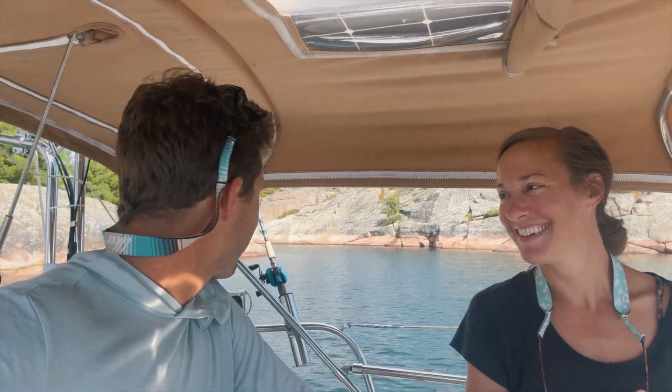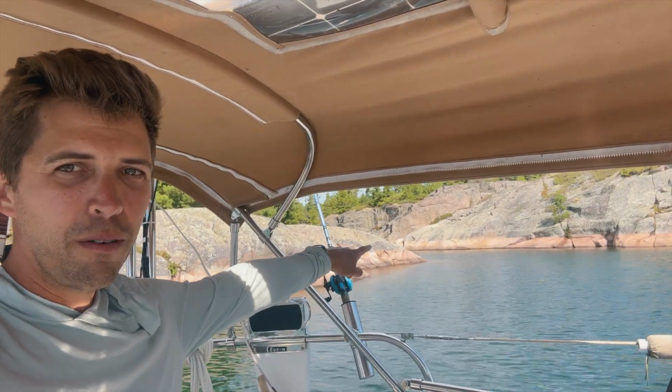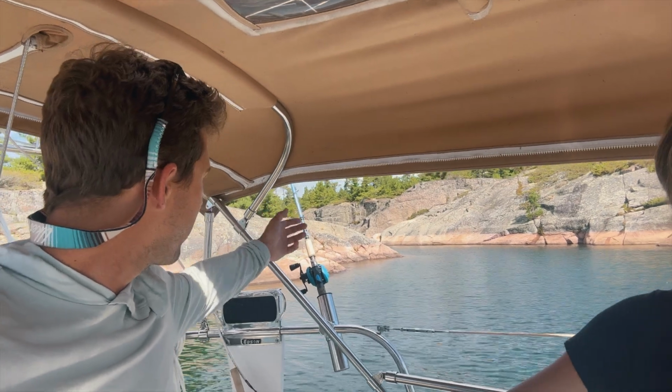So Erica's freaking out. And I'm like, we're not going back there, because she's talking about this little cut behind us, which would be cool to anchor in, but on the charts it's super shallow. Anyways, we're in 15 feet of water in this hole. We had all kinds of mixed communication. But we made it.